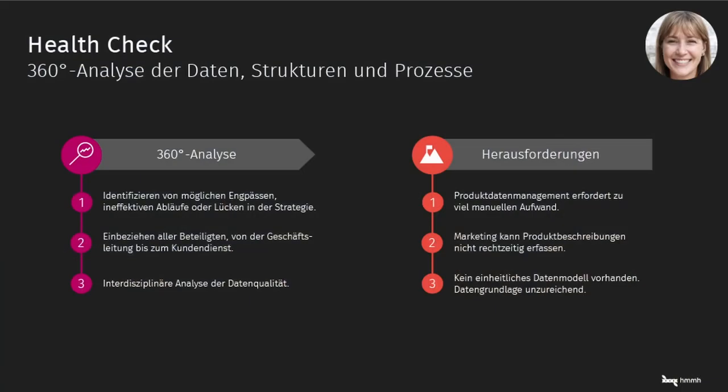The multidisciplinary glance at the data quality by our experts then tells us that at Sophie's there is no consistent data model. The database is insufficient. Nobody feels responsible for data clusters, and this causes a lot of problems.